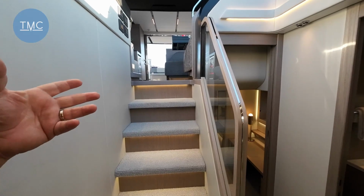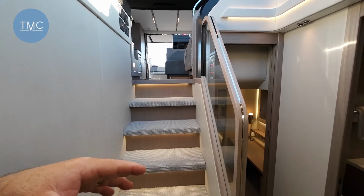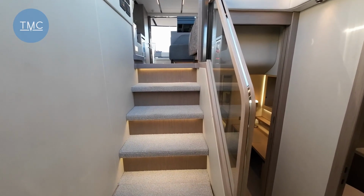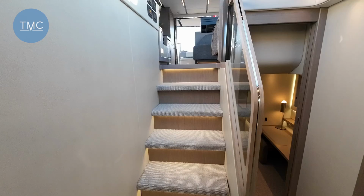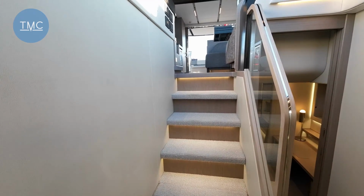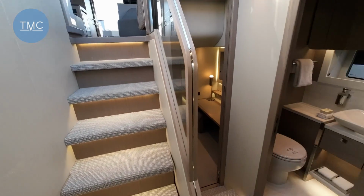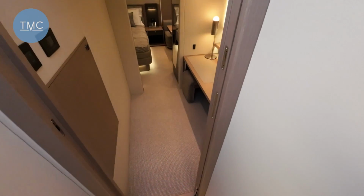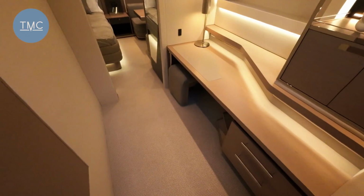I know that might sound odd, but sometimes when you go down below, you kind of disappear. Whereas here, the bedrooms and the bathrooms feel like all one natural flowing space. Right, and now we will move into our owner's suite. I'll call it a suite because you've got this kind of lobby area here.